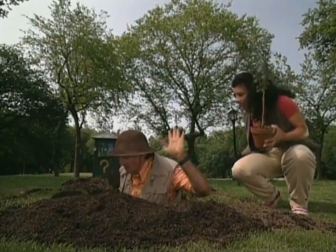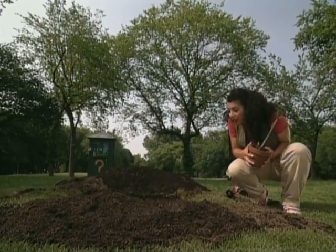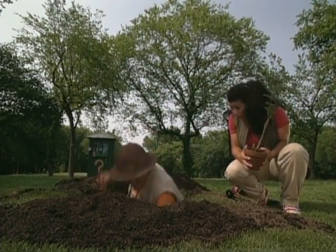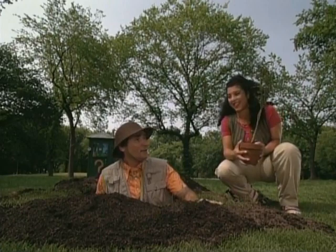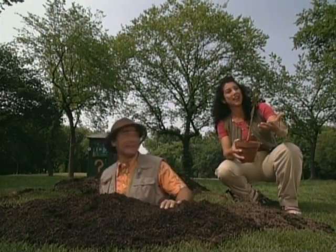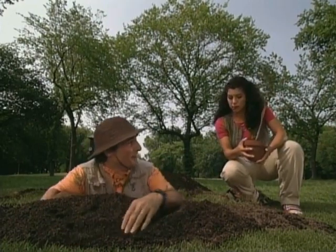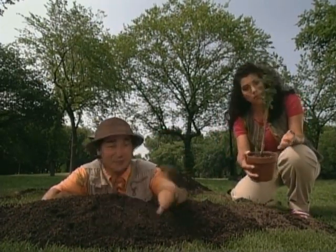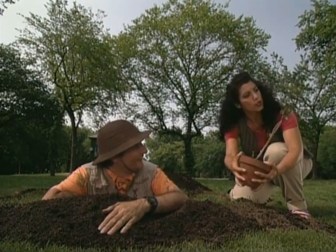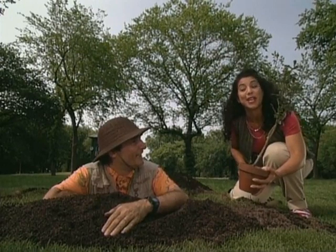Hi, Celia. Can't talk now. Gotta finish this hole before the truck comes. What truck? We are planting a tree today, right? Right. It's coming on a truck, right? Wrong. Huh? Here's the tree. Where? Here. Well, I did all this digging for that? I thought we were planting a real tree. This is a real tree, a real baby tree. And it's gonna grow up to be big and strong.